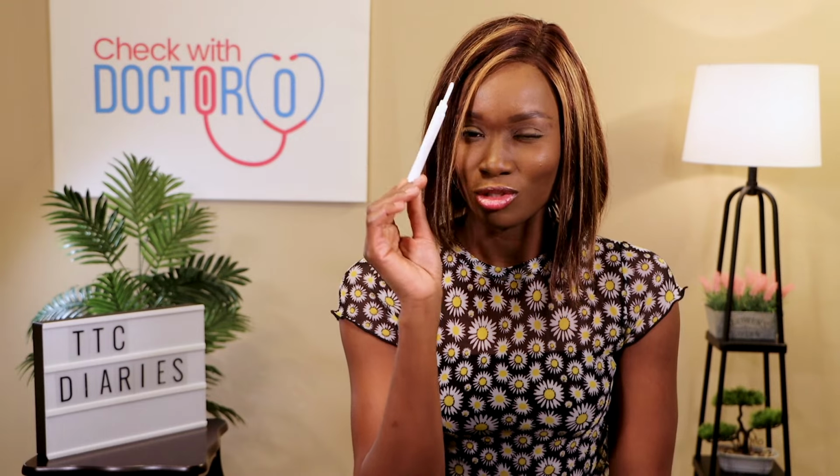Sometimes this instrument can be a source of anxiety to some, because countless times they've received results that they don't want. But just remember that one day you're going to receive 2 lines, a positive pregnancy test on this thing, right? It's going to happen one day. Just focus, keep your mind on the prize, keep doing you, and you're going to see the positive test very soon.